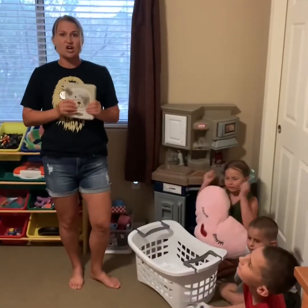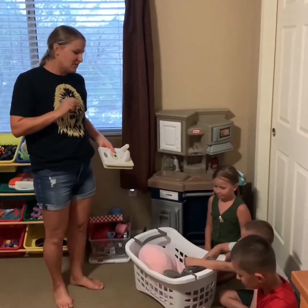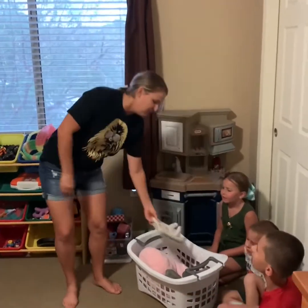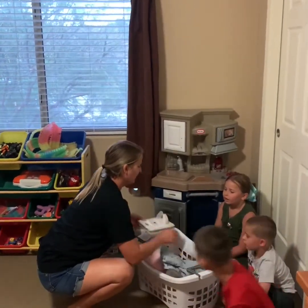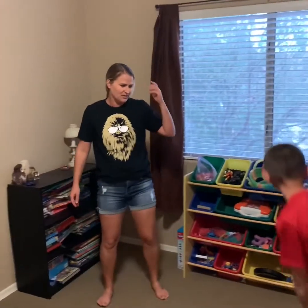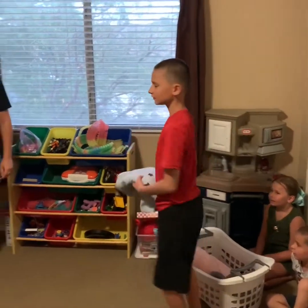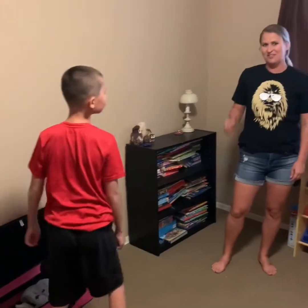So our first, everybody put your items back in the basket. Our first movement, and Jonathan's going to help me with this one, is going to be simply squatting down to pick your item up, standing up, and walking it to the suitcase, squatting down, and leaving it there. Jonathan, can you please stand up, squat down and pick up your blanket, turn around, walk it to the suitcase, squat down and put it down. There we go. That's our first movement.